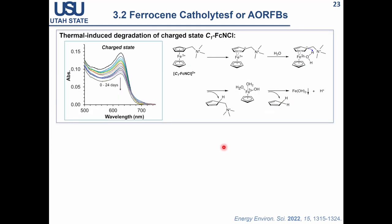We further studied the decomposition mechanism of this compound. We first tested the thermal-induced degradation of the charged state C1 ferrocene compound, because for this one the decomposition is the fastest. So we tested it first, and you can see the charged state compound, after 24 days, the UV-vis absorption decayed a lot.